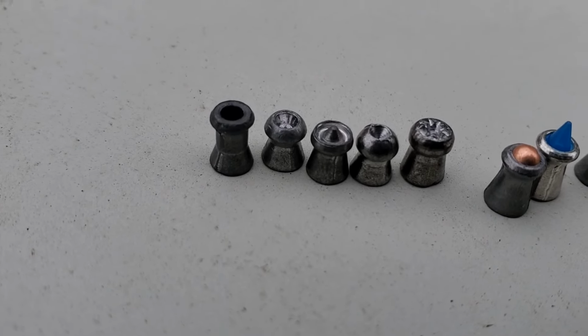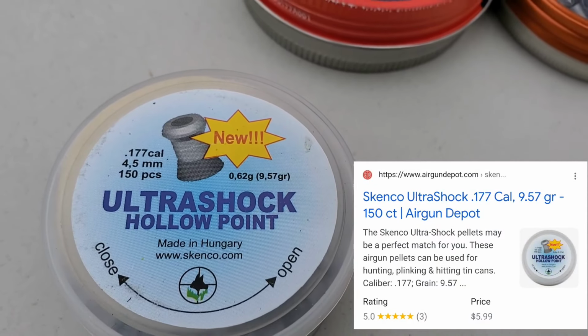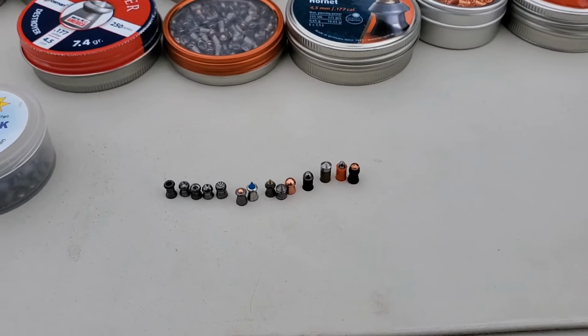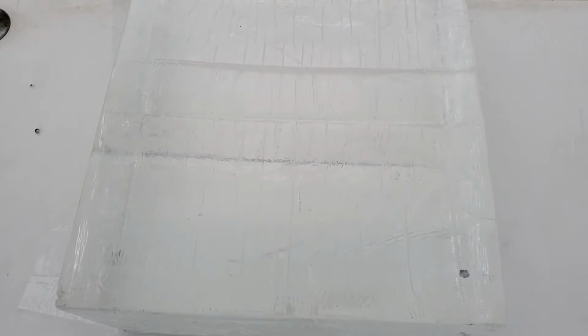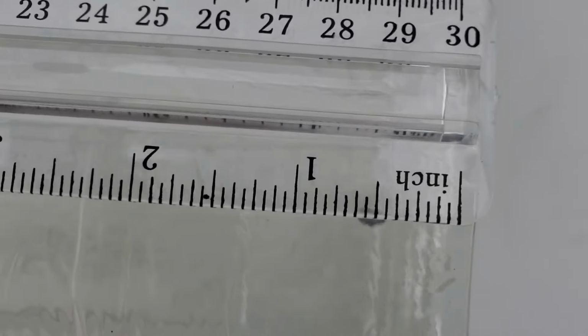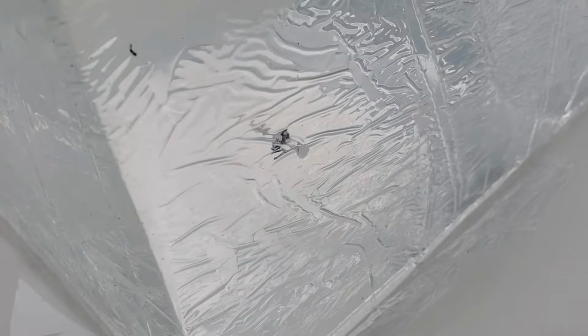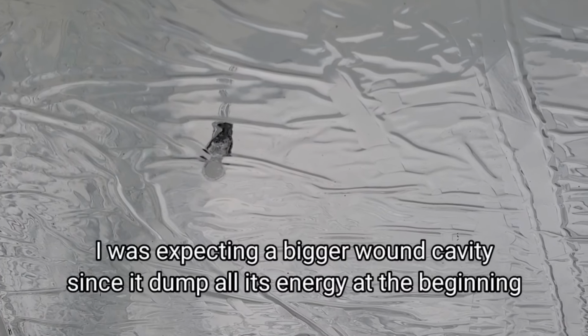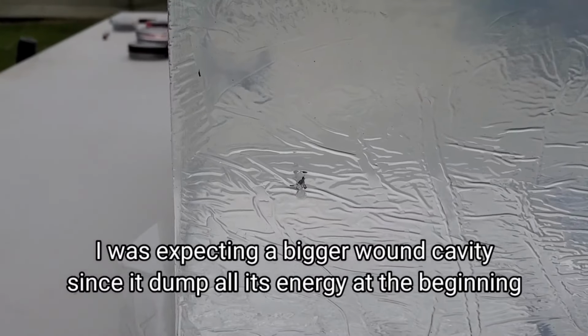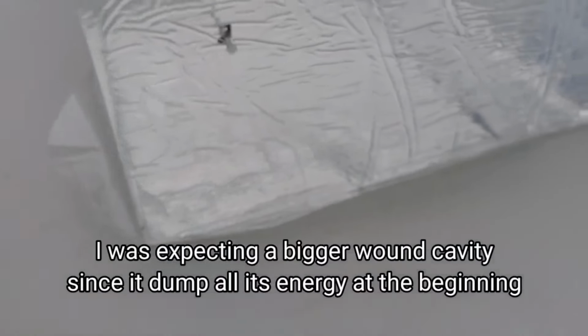Alright, we're going to be shooting the Ultra Shocks first. They're from Skanko, Ultra Shock hollow points, and I'll be shooting from 10 feet away. Alright, you guys, so that was the Ultra Shock hollow point. It didn't penetrate that good at all. It's like half an inch, barely. You can't really see the wound cavity that well, but it mushroomed out all the way. There's all these wrinkles right here.